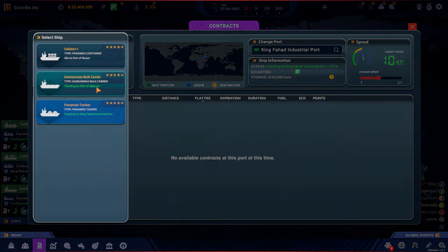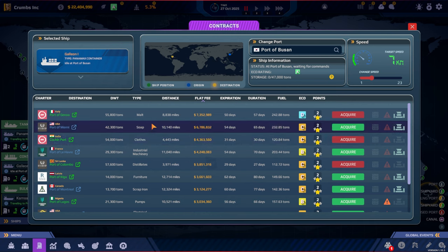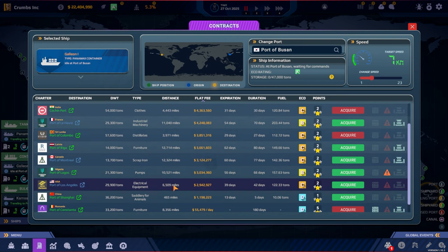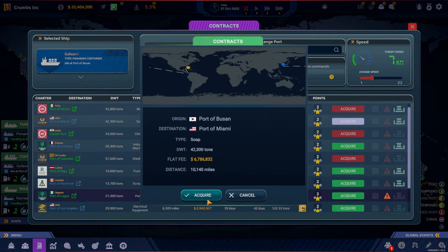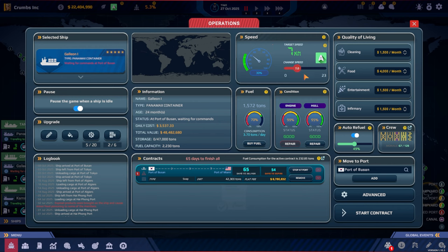Let's find you a contract or two. So we can ship soap to Port of Miami. That is pretty good pay. Or we can go mud. No, we can't. Well, it's much better pay there. It's further, I know, but let's go with this one. So we need to speed up. There we go. 10 knots. 9, I guess. 9 is okay.